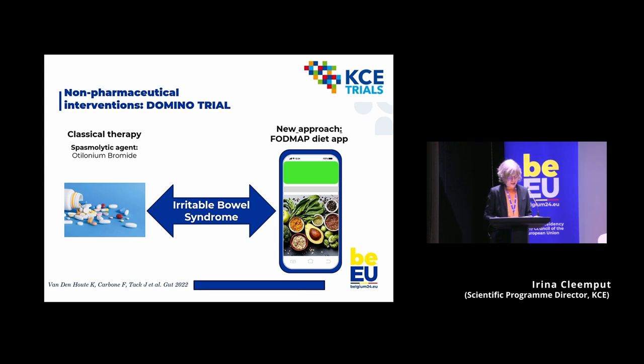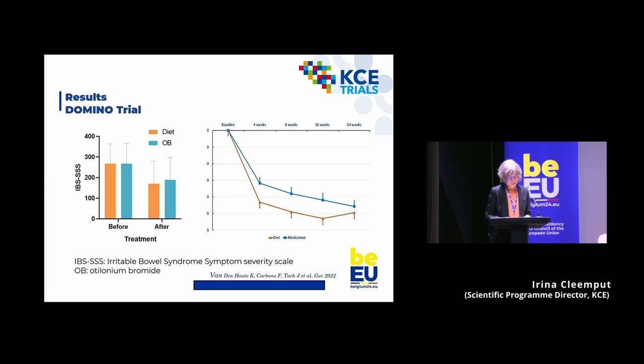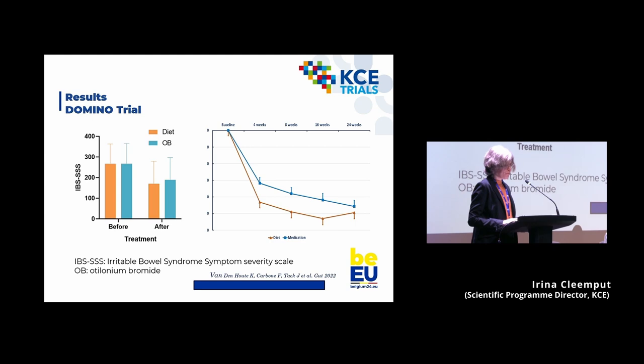459 patients with IBS were randomized. Already after 4 weeks, a significantly higher response rate was observed with the diet app, which persisted during follow-up, and response was also associated with a significant improvement in quality of life, anxiety, and depression compared to the baseline. So therefore, the FODMAP diet should be considered as a first-line treatment for patients with IBS in primary care.